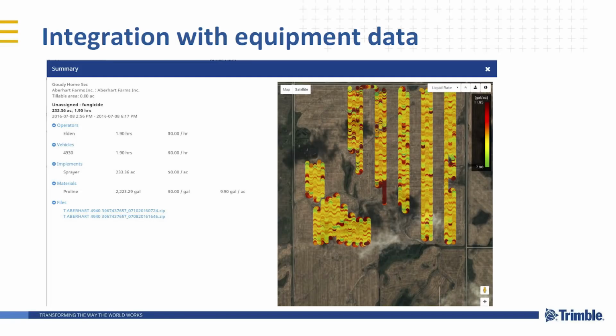So first off, integration with equipment data, be able to visualize what you're doing. This is an example of a field where they strip sprayed fungicide. Without the map, you don't really know that it's maybe a 160 acre field and they sprayed 50 acres of it, 60 acres of it. You wouldn't actually be able to see that if you didn't have the maps to go with it. So tying the actual record keeping data into the equipment data is a key piece of that information.